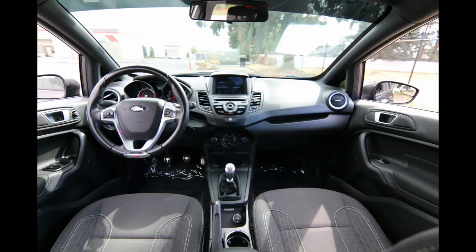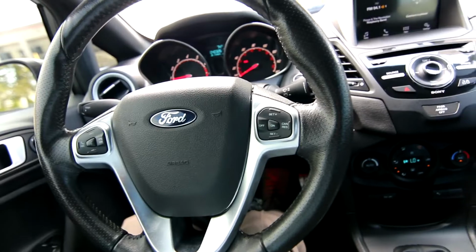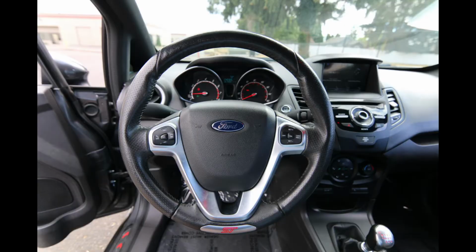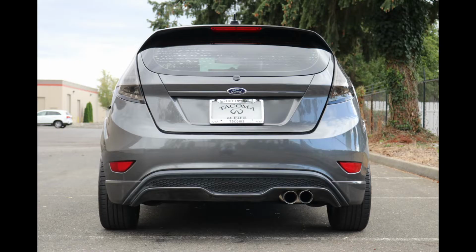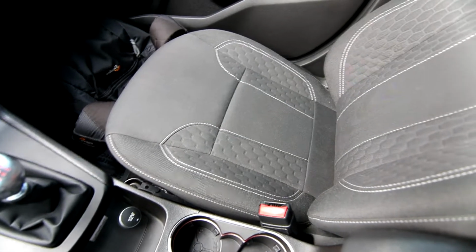Luckily, we came across this nice 2016 example, only 40,326 miles. Pretty low mileage for 2016. We're more than halfway through 2022. Most people average about 10,000 miles a year. It's a one-owner, clean Carfax vehicle from sunny California. We do have a complimentary Carfax report. It's also tastefully accessorized, which I'll get to very shortly.